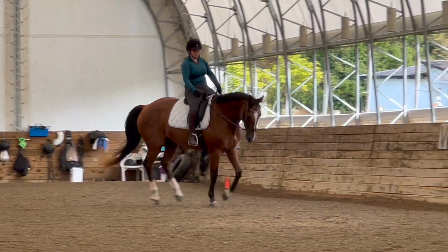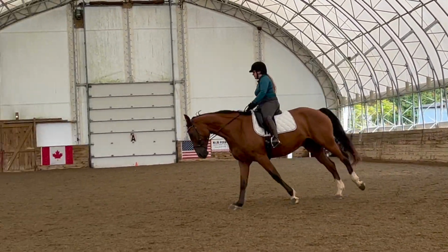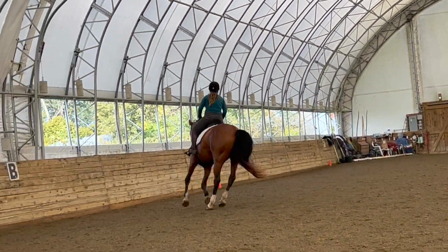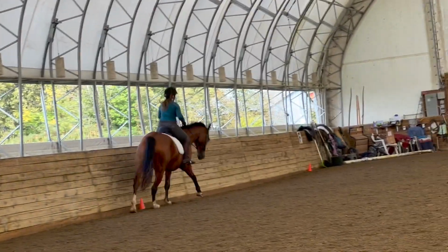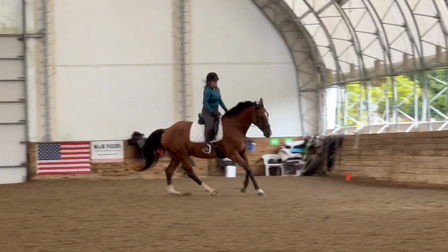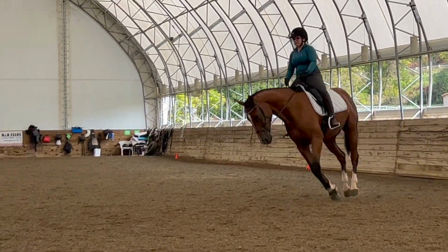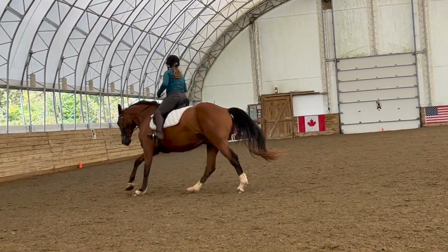I'm very appreciative of that because I'm working very hard on my position, particularly my seat, my elbows, my shoulders, my upper body at the moment, and I've been getting really down on myself, so it's nice to get a nice mark like that. And then effectiveness of the rider aids, a 6.5 for a total of 13.